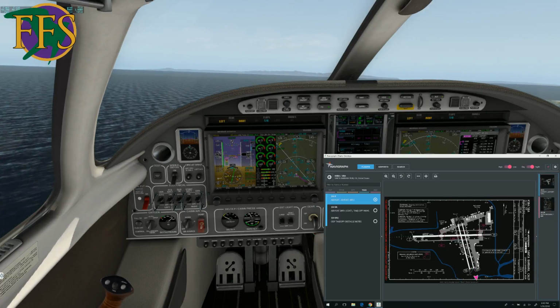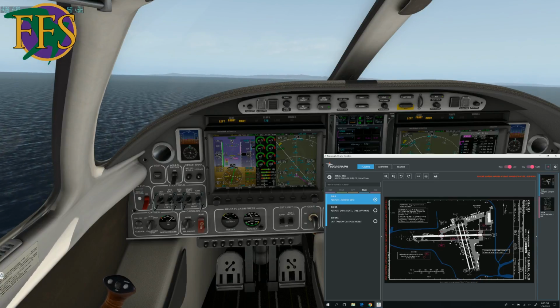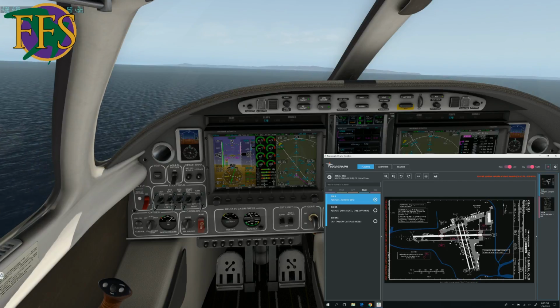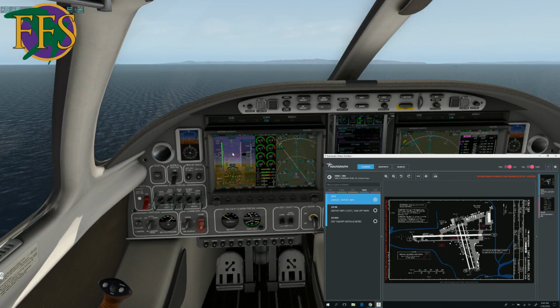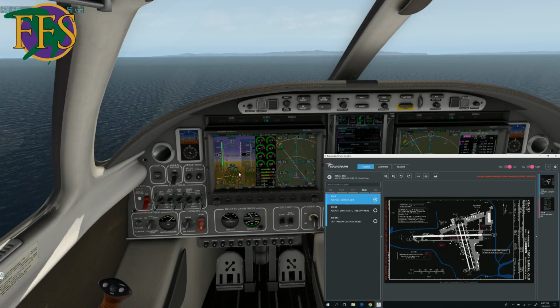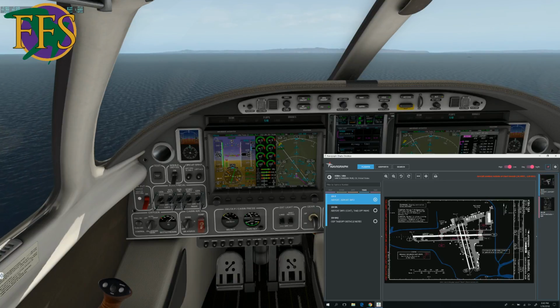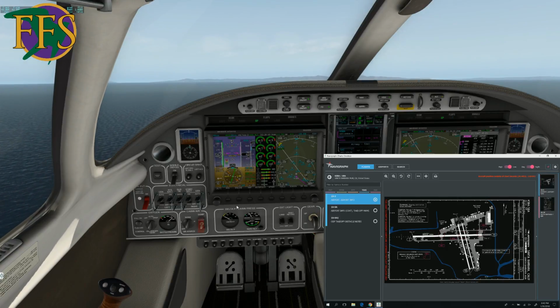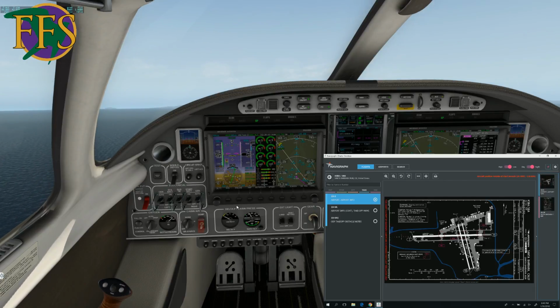Up we go. Gear up. Altimeter is set. Flaps coming up. And indicated airspeed climb. Up we go.